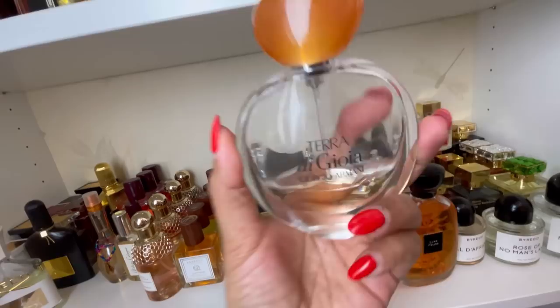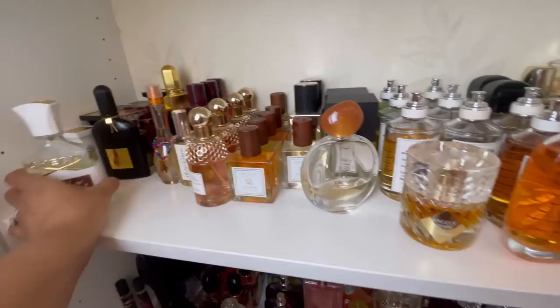This is from Armani and I wore this fragrance so much. Like, look at the dent. Oh my goodness. Love this one. Love this one. And will definitely repurchase for next year. And then my Creed Aventus for Her.